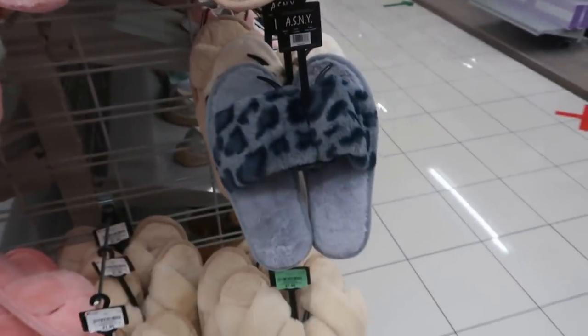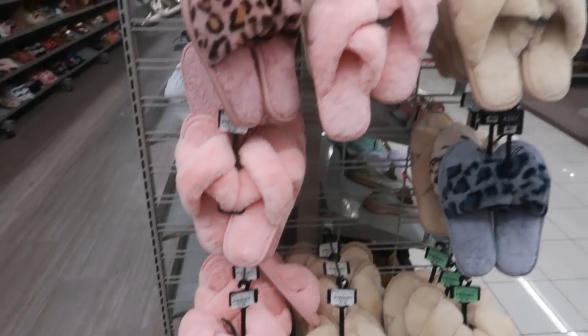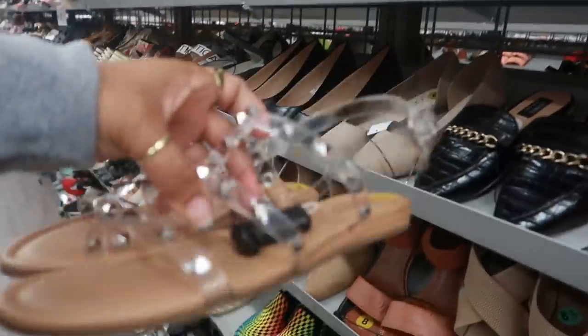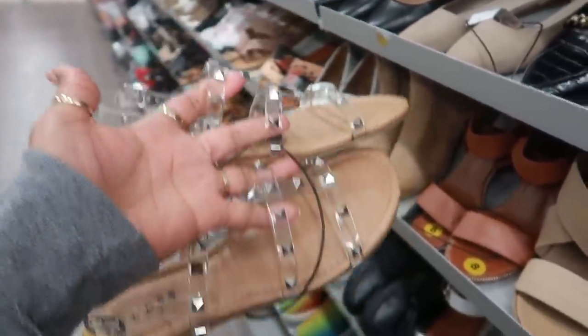$7.99. You got those in blue. The cream color and the pink at the bottom. I keep seeing shoes like this everywhere. I've just seen something like this at Walmart. I've been seeing them at TJ Maxx, Marshalls, $19.99. But they're usually Steve Madden.